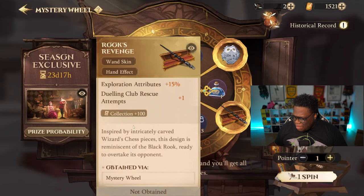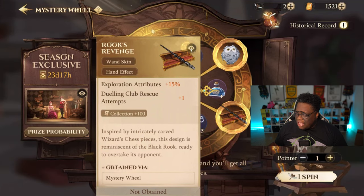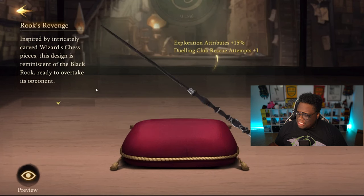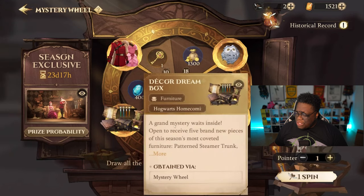So I would really like to have that. And you get a good look at the wand skin. It looks legit. Then you get the Snowy Owl. No benefits there. It just goes into your collection, but it's real cute. It's real cute. And then of course your decor, which you can again apply to your space.